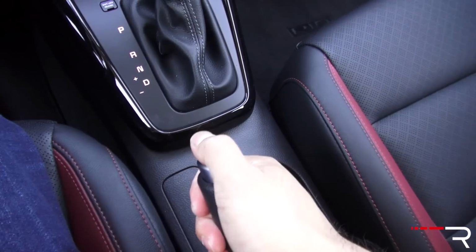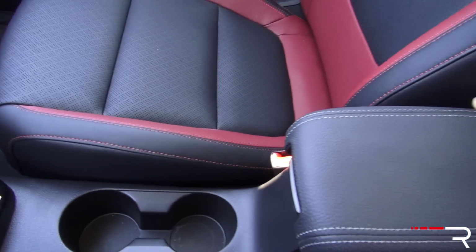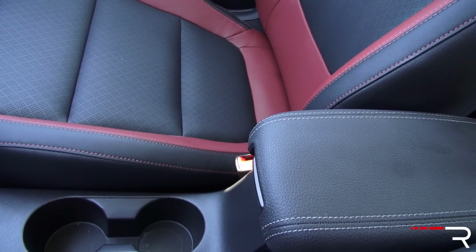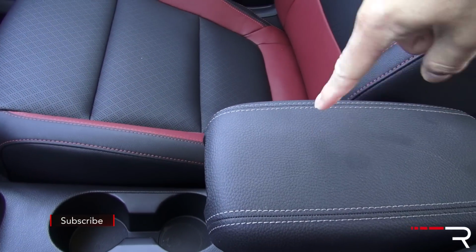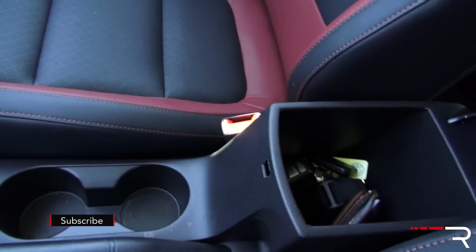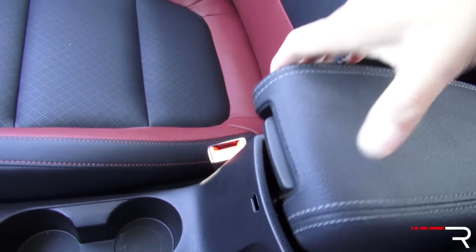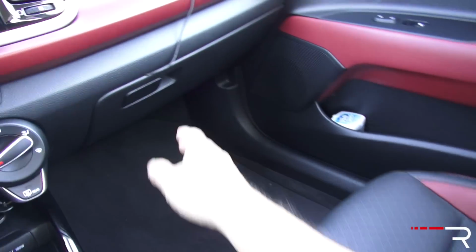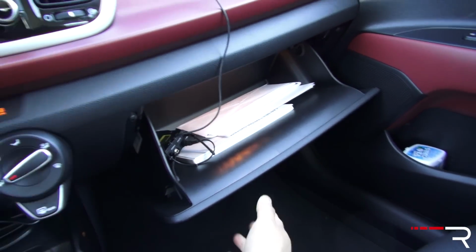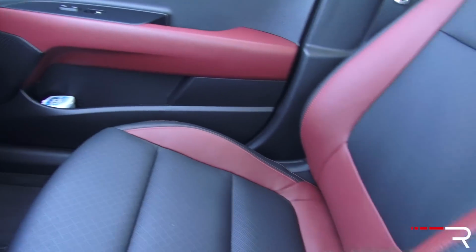You have a traditional pull-up handbrake over here. You have some nice cup holders down here. And then surprisingly, in this class, it's not known for having an armrest, but Kia gives you a nice armrest that actually slides forward too, and it's nice and leather padded. So that was very unexpected. So the interior is pretty nice in that aspect. You have nice storage over here where you can actually cover up or hide some things in that center console. The glove compartment also is damped. It's actually pretty big, not lined with felt, which is expected, but this is a pretty inexpensive car.